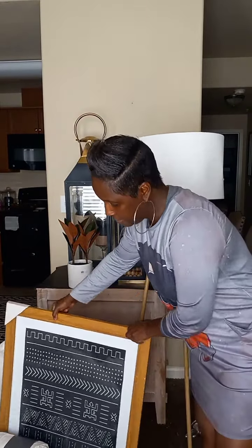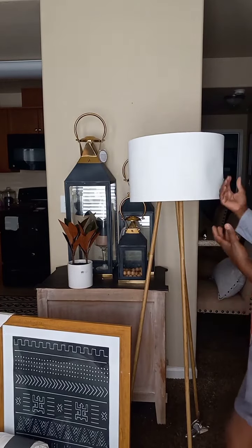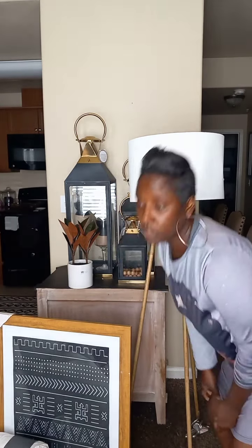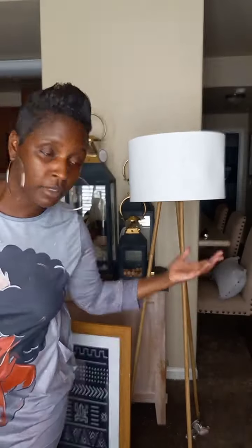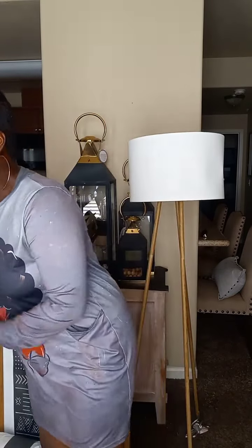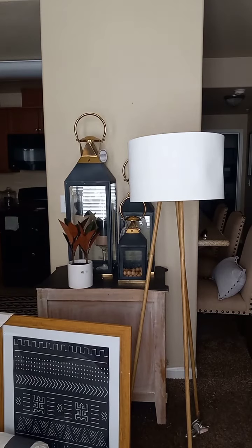But it's awesome. Then I got this beautiful floor lamp, and it's by the brand Threshold. That's all I can tell you on that because I don't know how much it cost originally. But for me, it only cost me $9. Am I in the camera yet? So $9 for that.